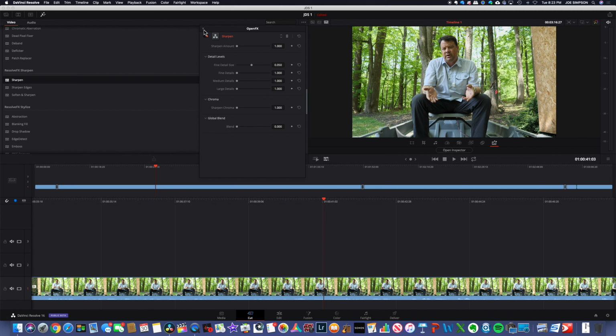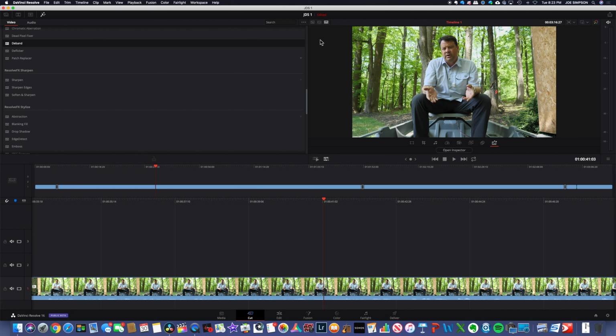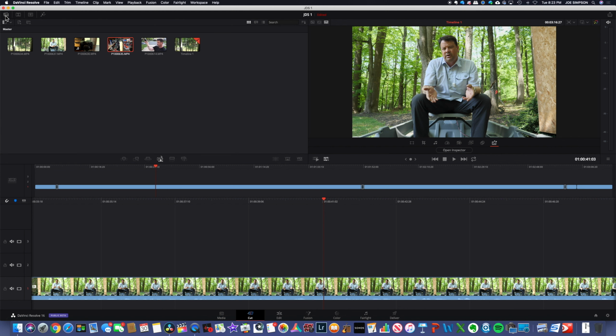So as you drop things in, let's leave that open. Let's do a debanding just for the hell of it. As you drop things in, it shows you chroma, global bend, deband, everything you've added. It gives you an inspector tab, and it just floats. So you can open and close the inspector right here for the different effects that you put on your video clips. Very cool. Didn't know that even existed. So now I just learned something. I feel better. I'm making progress.